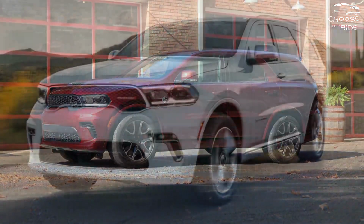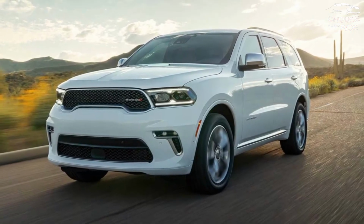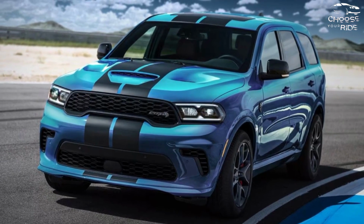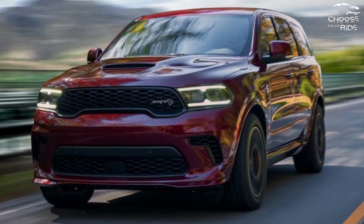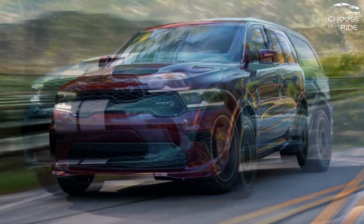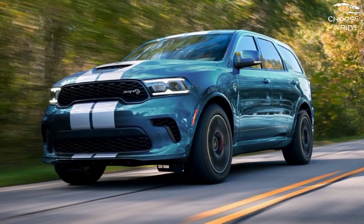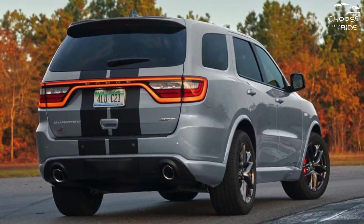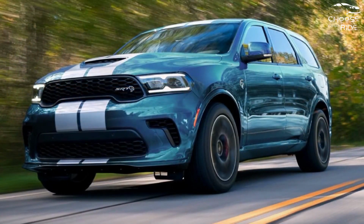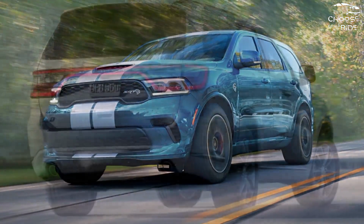When it comes to features and equipment, we give the lineup as a whole a 6 out of 10, with the outstanding infotainment system more than making up for the lack of crash avoidance equipment. Starting at $42,000 for a base SXT or $44,000 with all-wheel drive, the Durango lineup is available. There is a keyless entry system, an 8.4-inch touchscreen with Apple CarPlay and Android Auto, heated cloth seats, and seating for 5 people. A standard 3-year, 36,000-mile warranty is provided by Dodge.